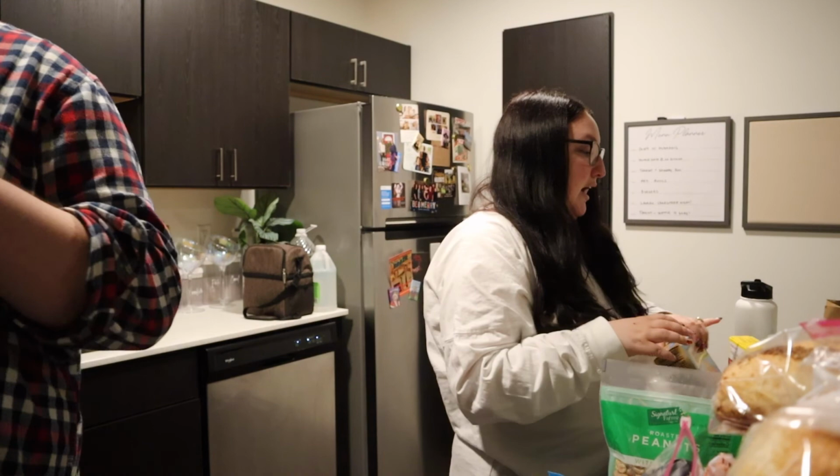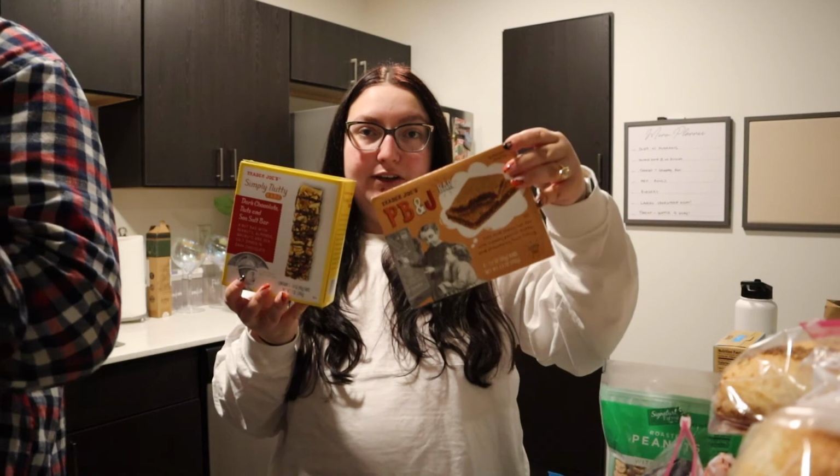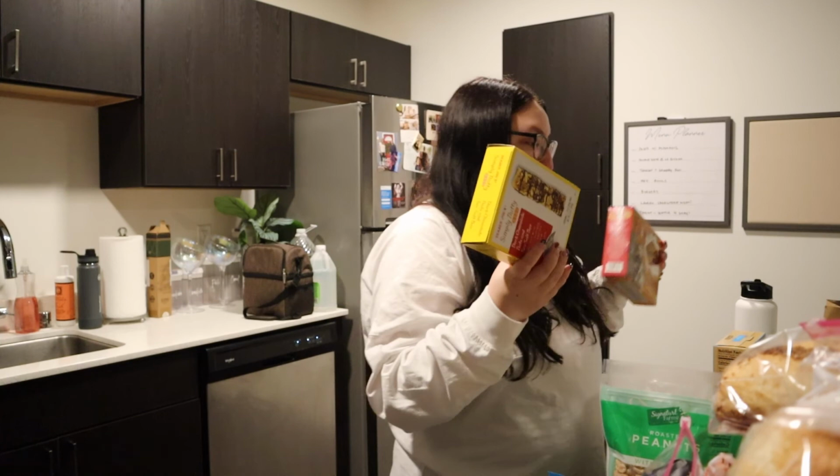They were just out of a lot of stuff at Trader Joe's, so that was unfortunate, but we were able to go to Hagen and get everything we need. It's like a pile of food right here, so forgive me. But yeah, got our faves. We've been loving these bars lately. Jared loves the PB&J bars. I'm a fan of the Simply Nutty bars. So stocked up while we were there on all of our necessities.